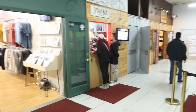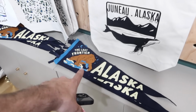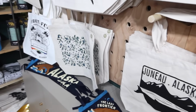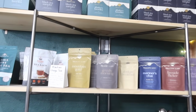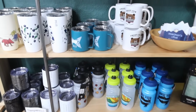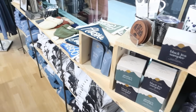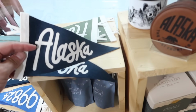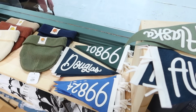Another bookstore Sherry loves. I actually have that pennant. I think I got it at the Alaska Wood Bowl Company in Fairbanks a couple years ago. That's fun. You can see they've got lots of different stuff here. They have teas from local tea companies, lots of shirts, hoodies, just different Alaska things. I actually really love these little Alaska pennants. And they have the zip code here in Juneau and Douglas.